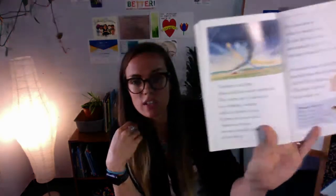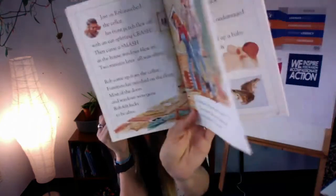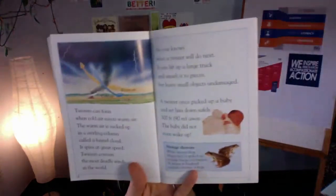Okay, so I'm noticing from that page, when that page ended, it's like this little story that started, this informational text, is now finished. So now we're really into the whole informational part of this text.